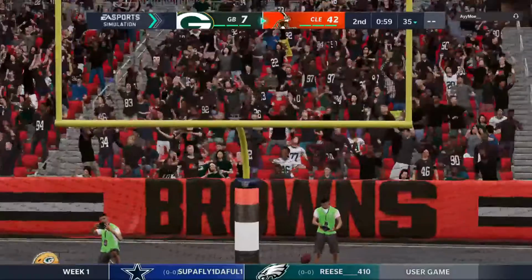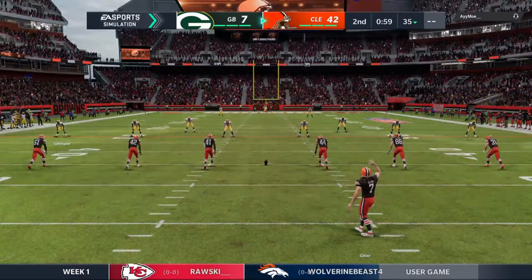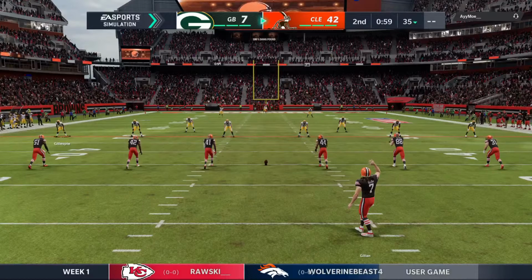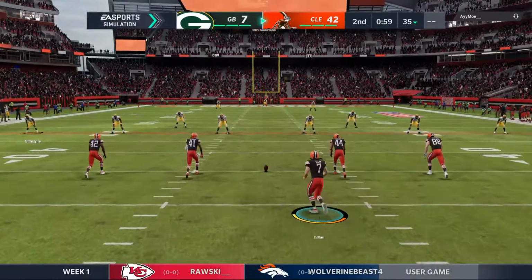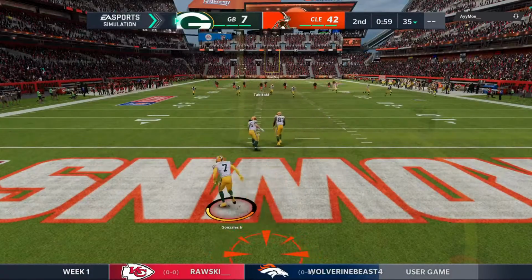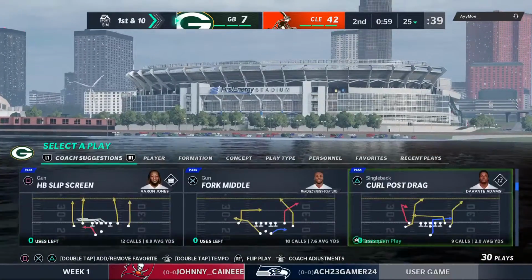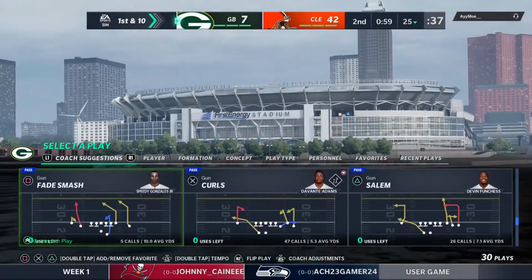And the route is on here in this first half. Makes the score Browns 42, Packers 7. So they throw the pick six. They'll get another shot at it now as this one's in the air. And this will not be returnable. It's out of the back of the end zone for a touchback. 25-yard line.